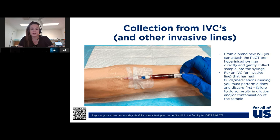I've noticed that some ICUs now, it's been a while since I've worked in ICU, but we definitely didn't have these, have arterial lines and things like that that allow you to do that draw, but you don't actually have to discard it now. You can return that blood to the patient once you've collected your clean sample. So it's all about getting familiar with your lines and your policies and what's working in your area.